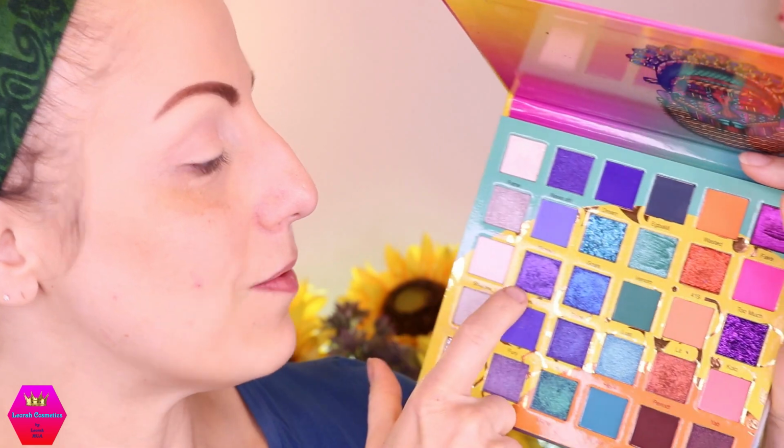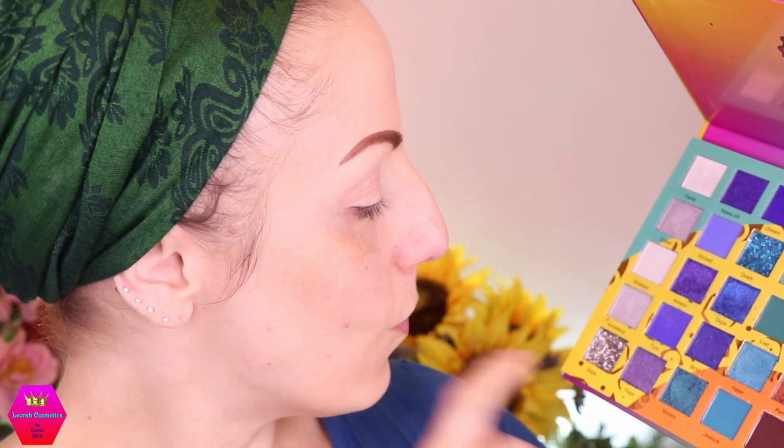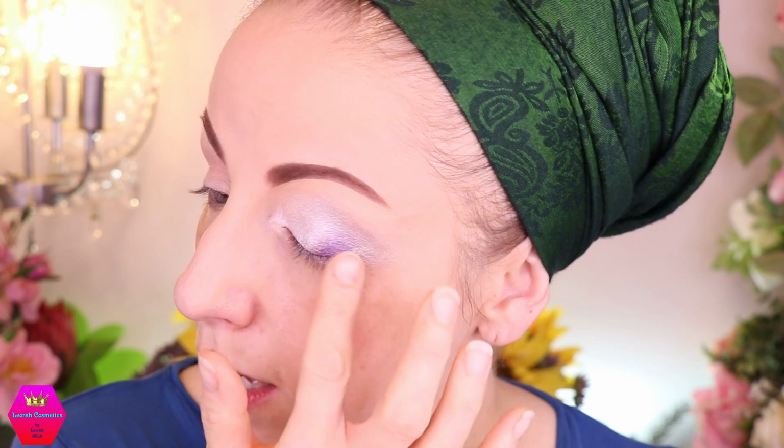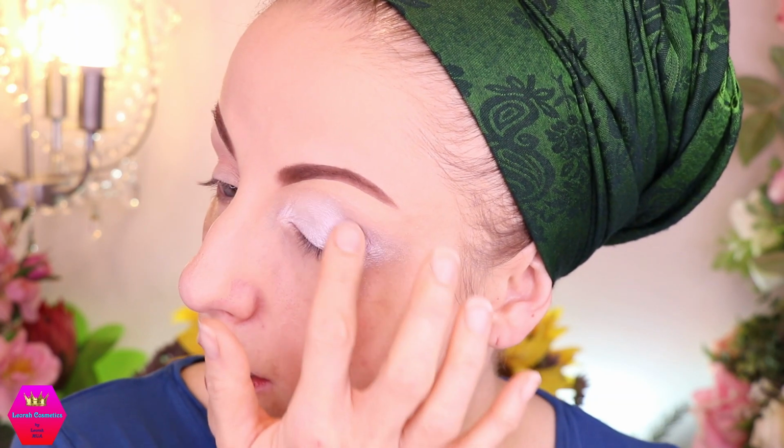Okay, what do I want to do? I kind of feel like I want to go in with this one, which is a purplish duochrome shade, or maybe with this one. Let's maybe go in with this one, because this one I haven't used yet. So let's go in with Rage. So you know what? I'm just going to use my finger and put it in the outer corner. So this is also leaning a little bit purple, but kind of like a subdued cold purple. Okay, so let's just put that here, like a hint of it, and see what that does to the look.